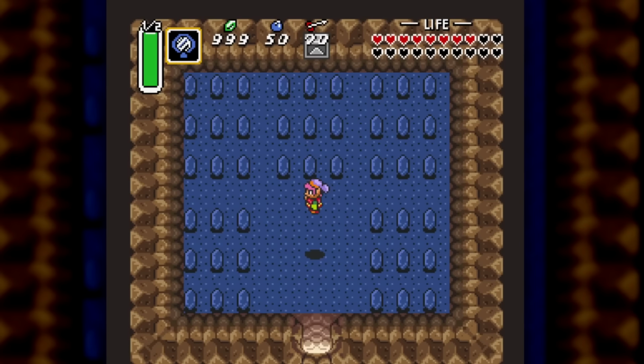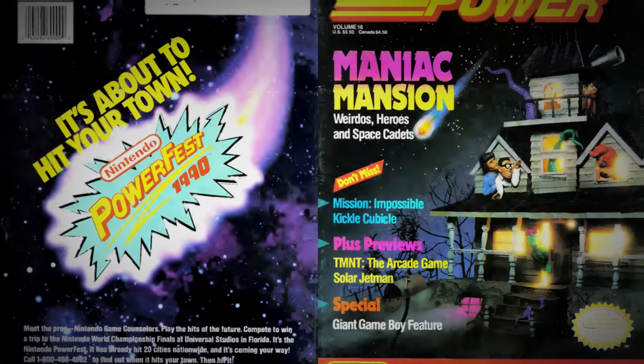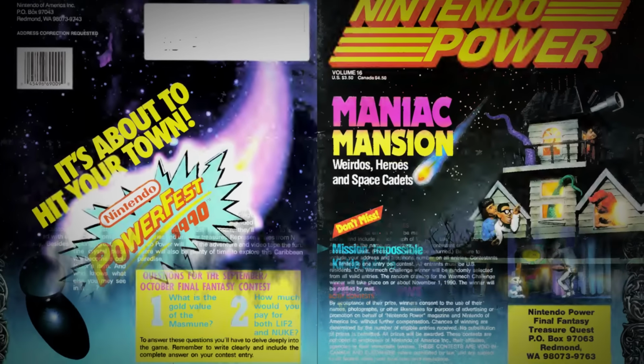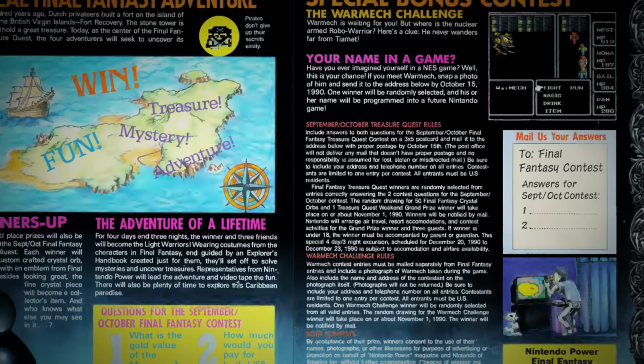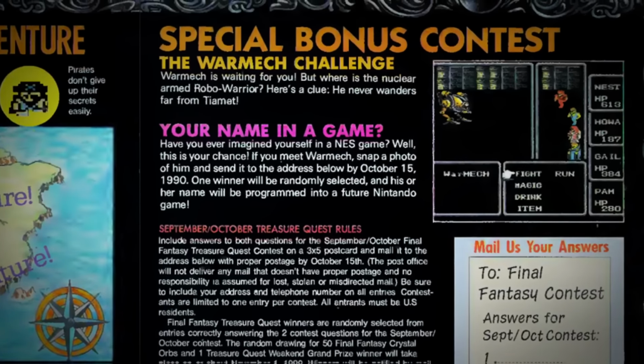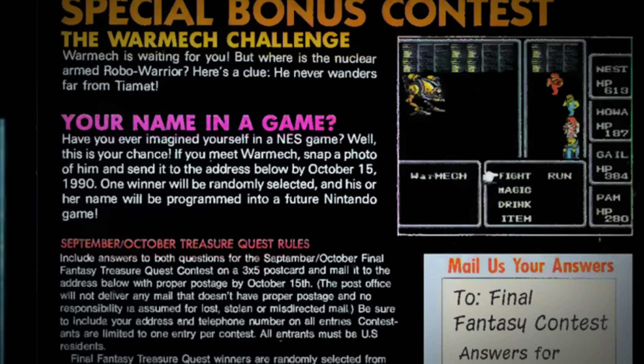And the most popular, feasible theory is that he was the winner of a contest in a 1990 issue of the Nintendo Power magazine. Issue 16 of Nintendo Power released shortly after the launch of the original Final Fantasy on the NES, and so included a contest centered around this new game. This was called the Warmech Challenge, and the magazine invited readers to find and photograph an encounter with a Warmech.